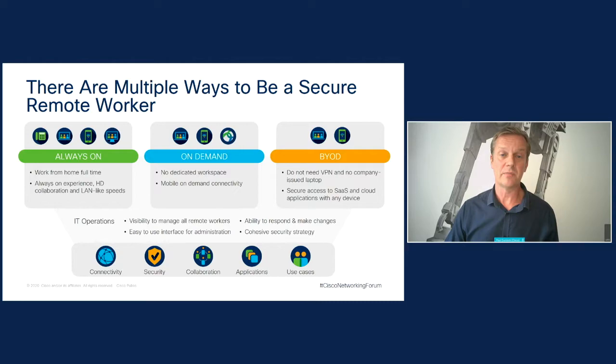end user experience. Though these persona-based architectures vary, the value of a Cisco solution is that they can all be managed in a cohesive way. This allows for flexibility and cost optimization as our customers support more employees working from home.